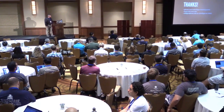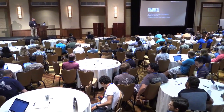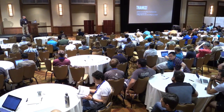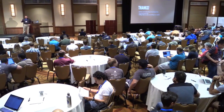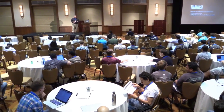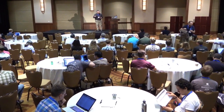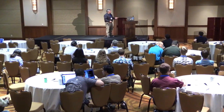So I noticed the inspiration for the BatchSpawner was the Docker spawner, but currently does the BatchSpawner actually run each instance in a separate Docker container, or is that something that's planned? Okay, so the question was, the inspiration for some of these spawners was originally the Docker spawner, which creates a Docker container for your notebook. Does the BatchSpawner run your instance in a Docker container? And the answer is no.